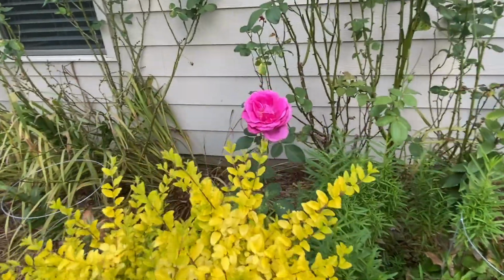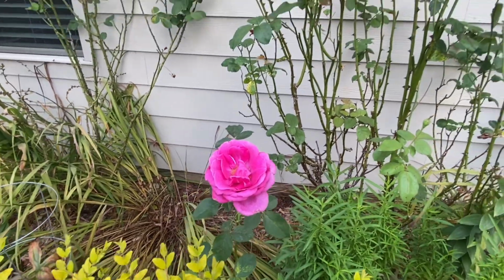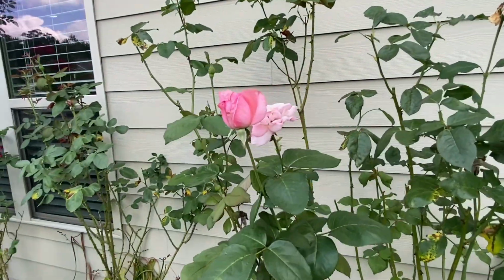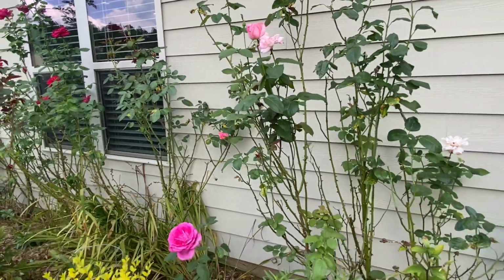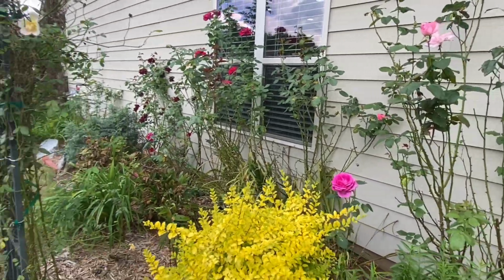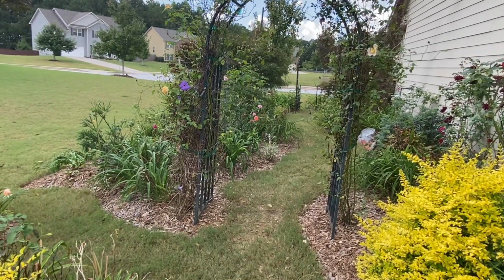I don't remember which rose this is, but behind it is Arizona. Of course, if you're new to the channel, in my rose garden, close to the house, I have hybrid tea roses, and opposite to it, across from it, we have David Austin roses.